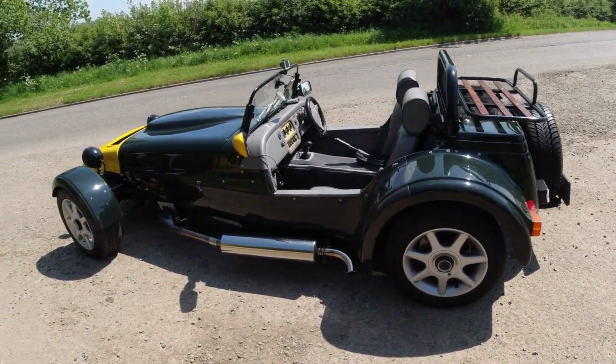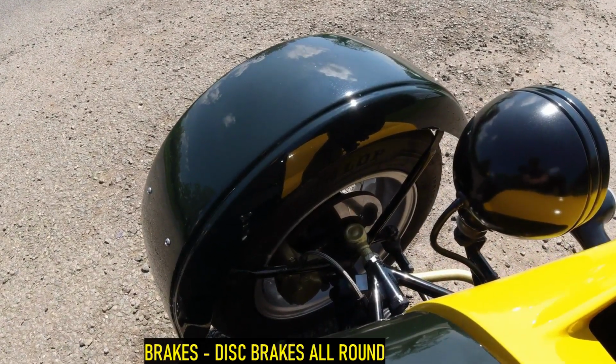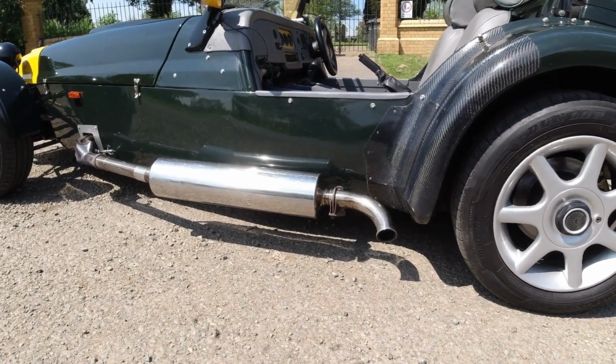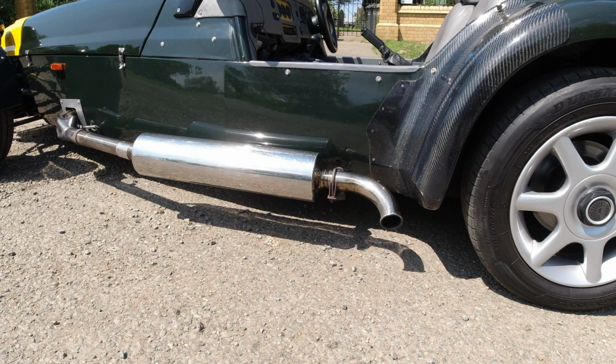The unique all-independent suspension setup of the ZEI is fully adjustable. Braking is taken care of by four-wheel disc brakes all round, on a complex multi-tube space frame chassis.